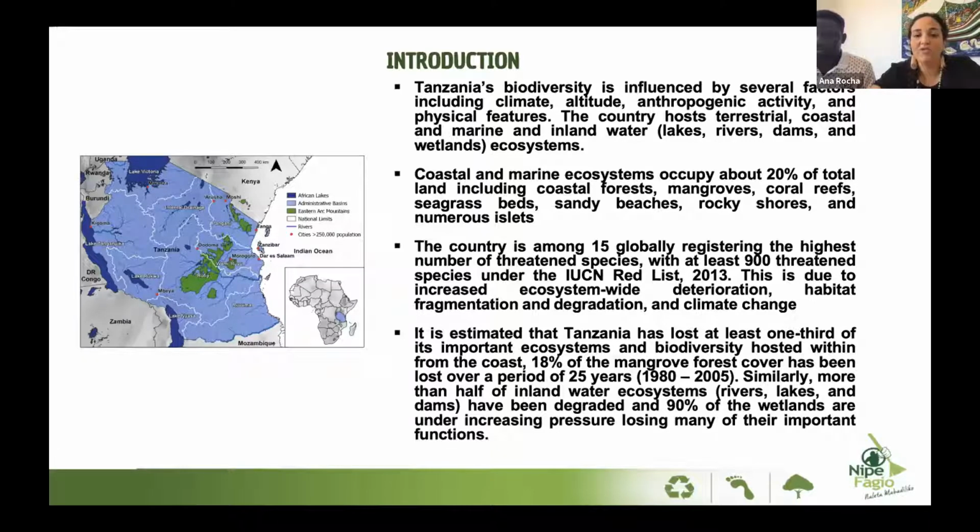This is a country that is among the 15 globally registered with the highest number of threatened species, with at least 900 threatened species under the IUCN Red List from 2013. So we have loss of biodiversity coming from human activities, from urbanization, and also from not having a very good environmental program in the country. But we do have a very significant portion that we still need to cover for.